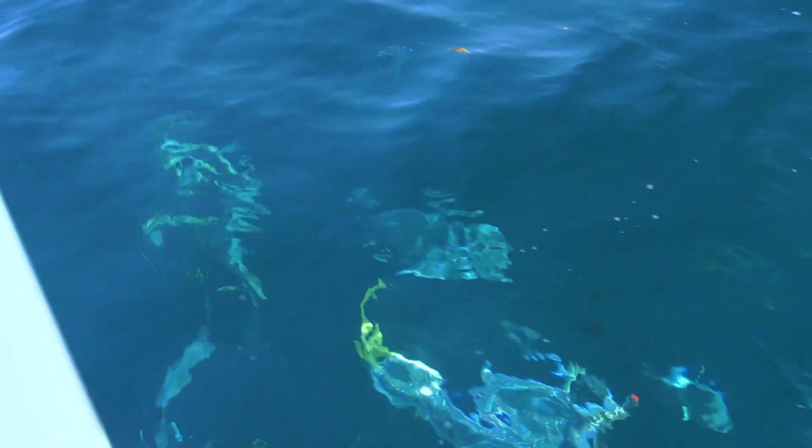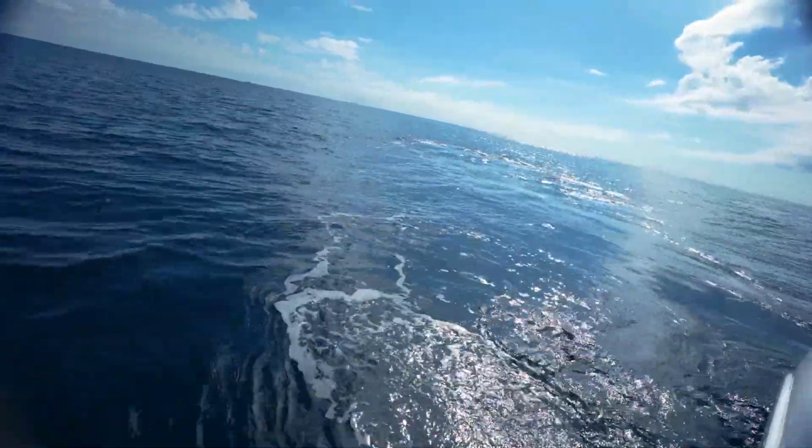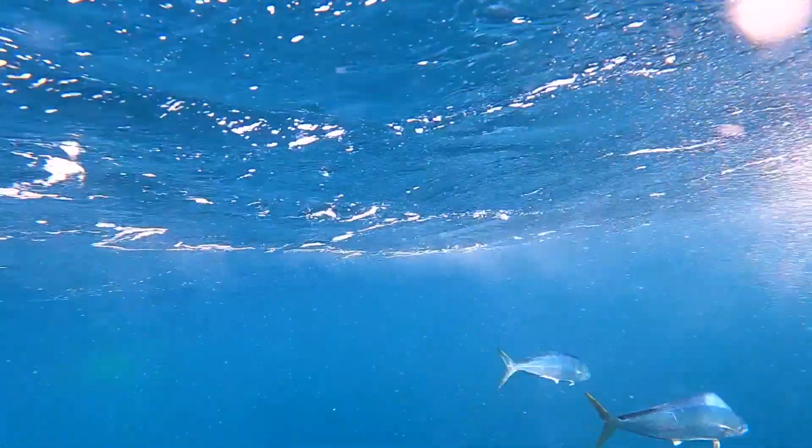If they're on, they're on. Look how fast I'm reeling this thing. You can't get it away from them. They'll bite pretty much any lure, any bait, it doesn't really matter. If it moves and it looks like food, they'll eat it.